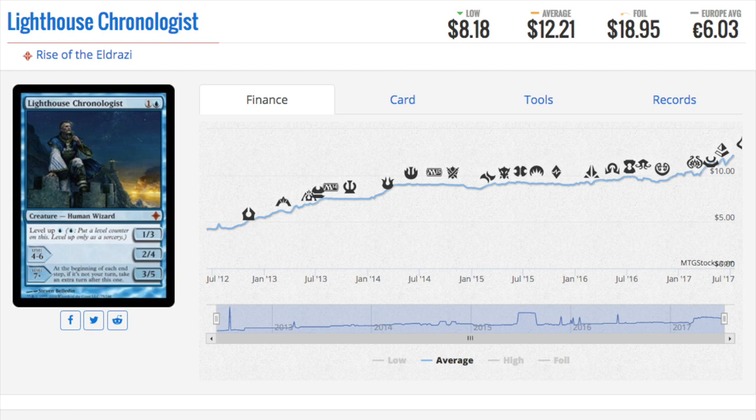All right, another recent set that I've seen the cards really go up and up and up is Rise of the Eldrazi. Wow, that was a good set. That was a tremendous set. Even though a lot of the cards have been reprinted in the Modern Masters or Eternal Masters, Rise of the Eldrazi, with the Eldrazi, obviously, were very good. But this card kind of went under the radar. I think it is very good.